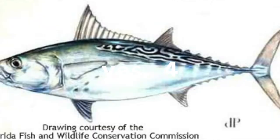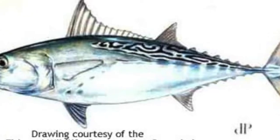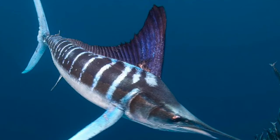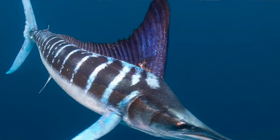Number 4, the tunny, can swim as fast as 46 miles per hour. Not tummy, tunny with an N. Number 3, the wahoo, goes about 48 miles per hour. Not yahoo, it's wahoo, actually. Number 2 goes about 50 miles per hour. Nemo's father was named after this one. Marlin.